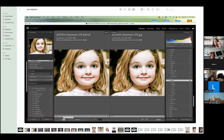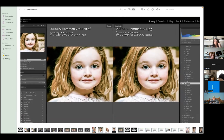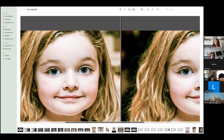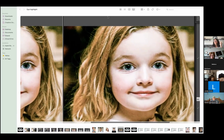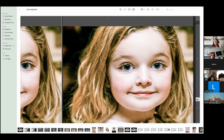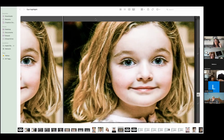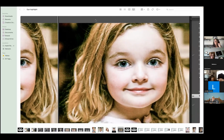Now, when you're doing catch lights, I did this on purpose. I made a catch light in the wrong place on the right side, and that just doesn't look right. You just get the feeling like something's wrong. And here it is with the catch light that was shot, and it makes her eyes look not so off. It makes it more symmetrical to have the catch lights in the right spot of the eye.